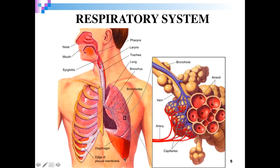The diaphragm is essentially the lowest portion of the lungs, and it can hold a great deal of oxygen down there. But it is a muscle, and it does take work to get it to expand, to stretch out, and to be able to hold oxygen. And then as you can see, the ribs actually encase the lungs to protect them.